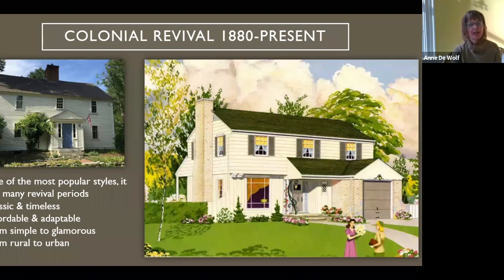Now we're starting to look at colonial revivals. Colonial revivals started being built in the 1880s, and they're still being built today. That's a very popular style because it is classic and timeless. It's affordable and adaptable, and it's simple. It can be built simply or glamorous, and it finds its homes in rural settings as well as in urban settings.